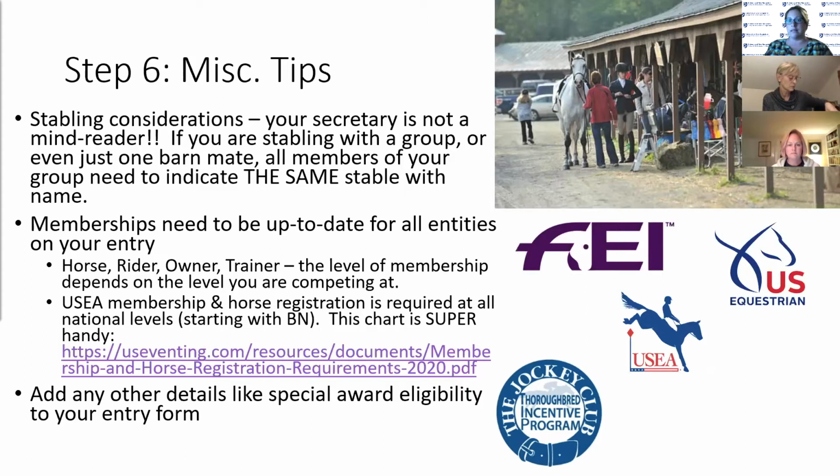If you all list each other's names, oftentimes the computer systems that we're using to process entries sort stabling by a single name alphabetically. And so if you have listed, or your group has listed 3 or 4 different names, or even a misspelling of a barn or a trainer name, the likelihood of your group getting put together is slim, especially if it's a big show. If you have 100, 200, 500 entries, it is very difficult to puzzle out the stabling components if the same stable with name isn't listed.